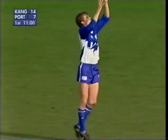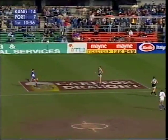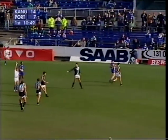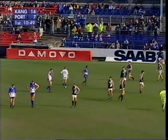Well, he's the miracle man. Last week we were told he had a dislocated shoulder. More than likely would miss the rest of the season. Then they said 1 week or 2 weeks, and here he is playing today. Stevens, backing back, has taken the mark. Well, that took a lot of courage.